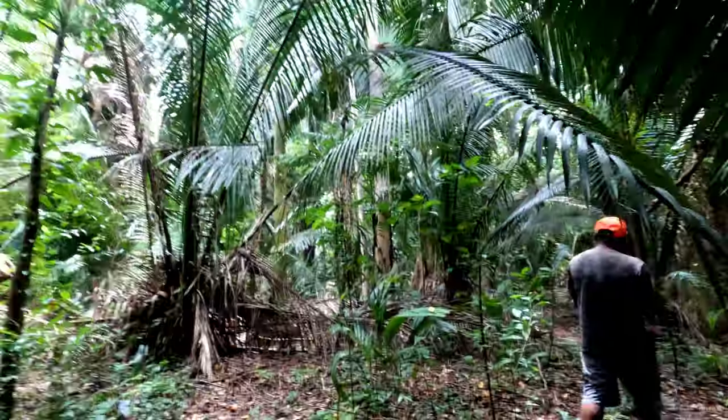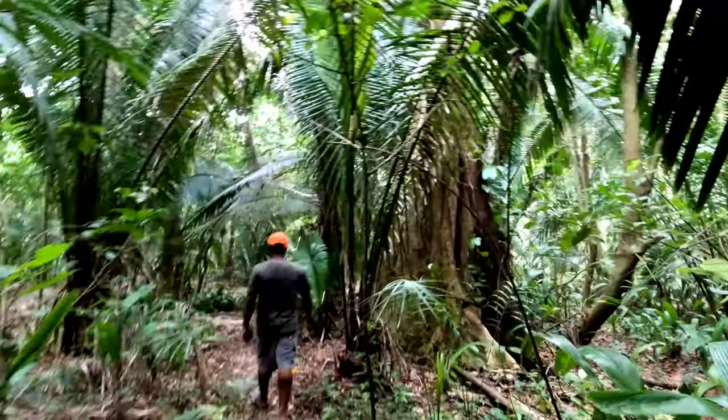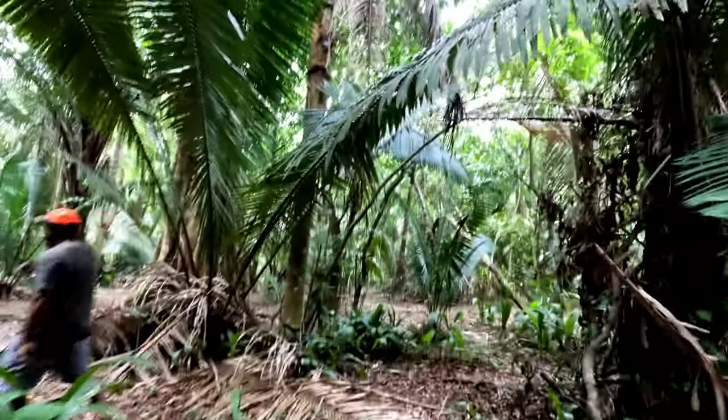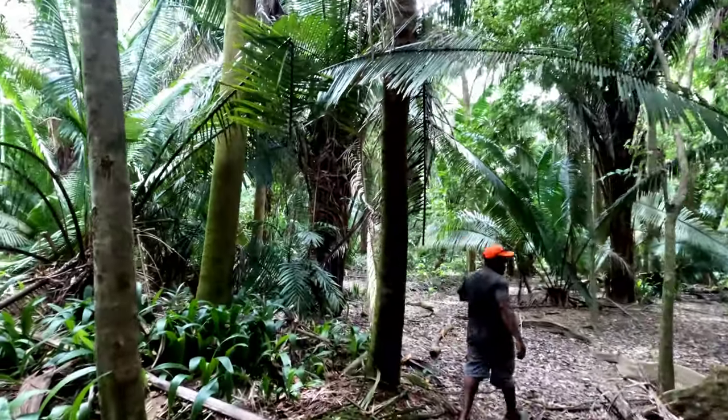Guys, in 1978, when the British arrived... Or if you're wearing black, just bring something like a towel or something to cover your clothes up when you're in the jungle.